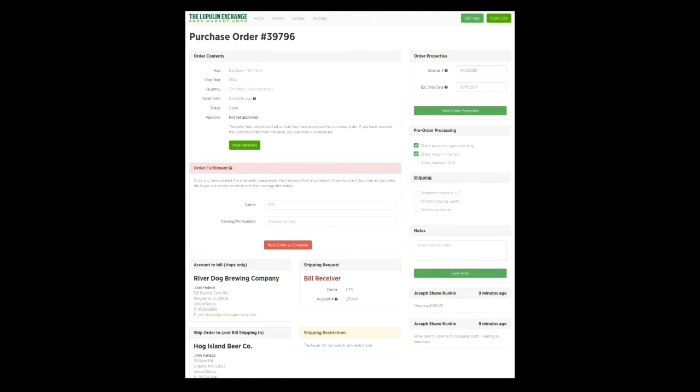You fill in the tracking info, click complete, and the customer instantly gets order status and tracking information both by email and in their online account. Proceeds of the sale get deposited into your bank account electronically. You never have to worry about getting paid or bother with chasing down unpaid invoices.